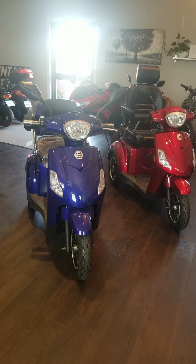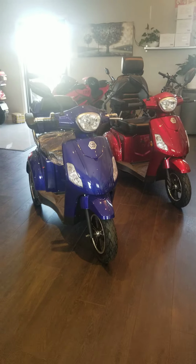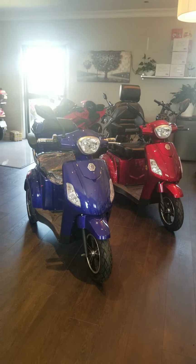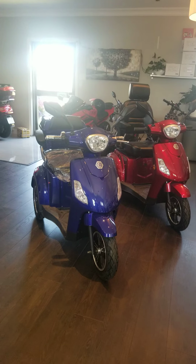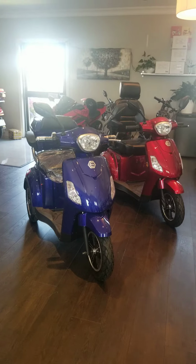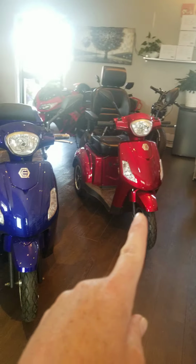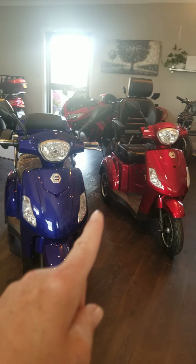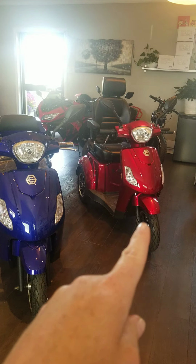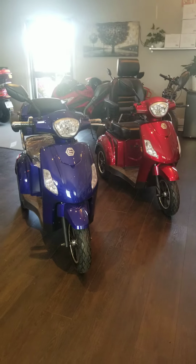I have three models to show here because I am a dealer for Tao Motors and I'm a dealer for Emmo. Love those brands, think they're awesome. So these are the two models from Emmo. You have a T345 and a T360, $2,145 and $2,499. There's plus freight and PDI, but there's no HST on mobility.